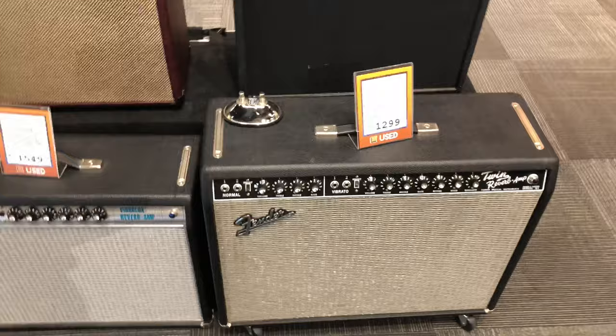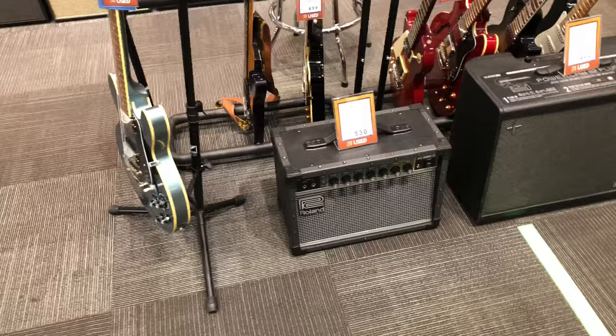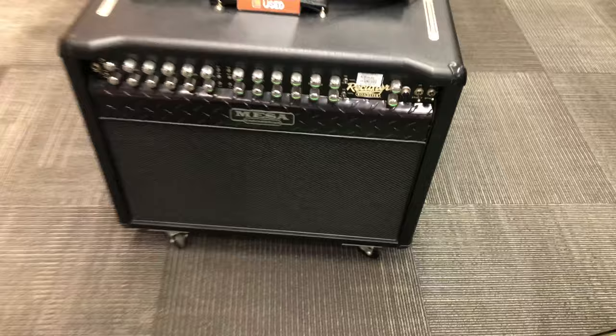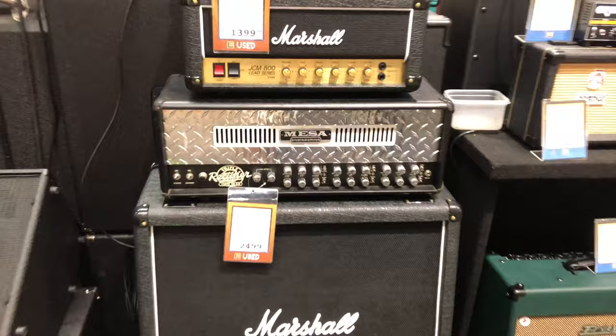Twin Reverb and an Epiphone. Ooh. Little Roland Jazz Chorus 22. Line 6. Another Line 6. Ooh. Nice little Mesa Boogie. Here we got an Ampeg fridge on the end. Actually, it's a Traynor fridge on the end, I believe. I'm not going to lie, they got some cool used gear in here.